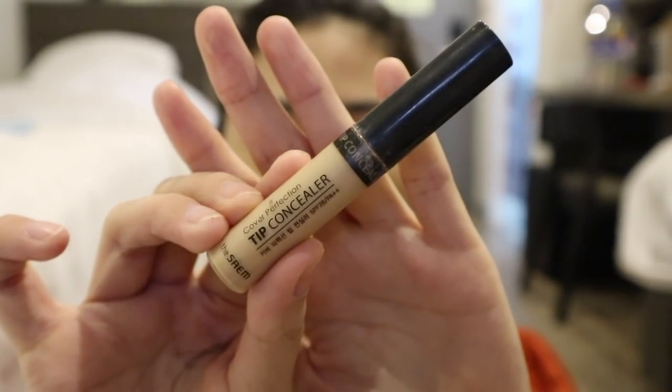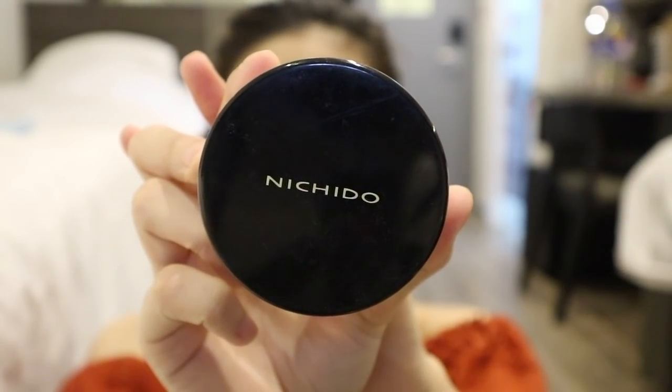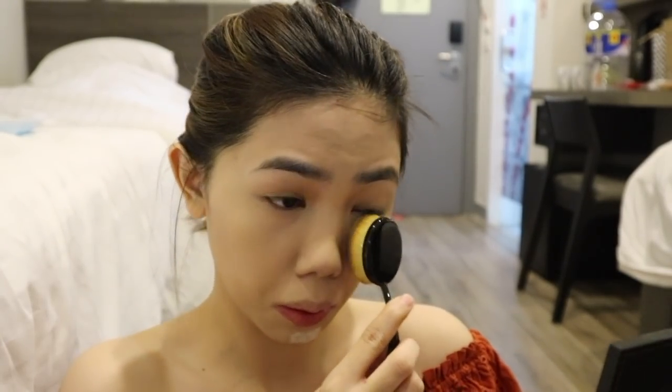For concealer, I'm going to use the Saem Tip Concealer and I'm in the shade 1.5. And para iset yung foundation and concealer ko, gagamitin ko tong Nichido Final Powder. And yung shade ko dito is Ivory Glow.